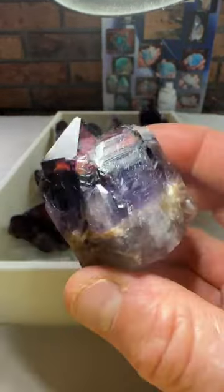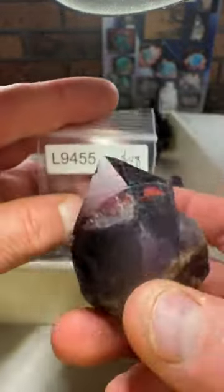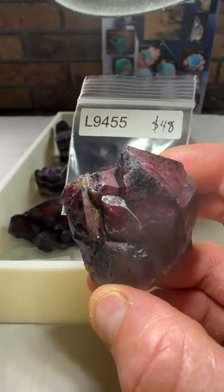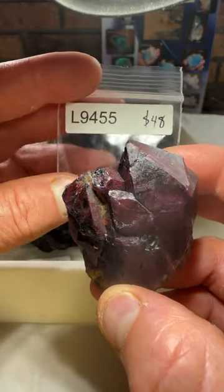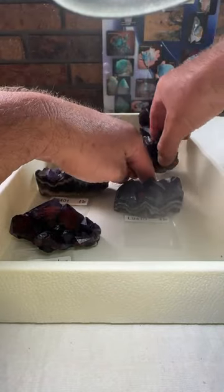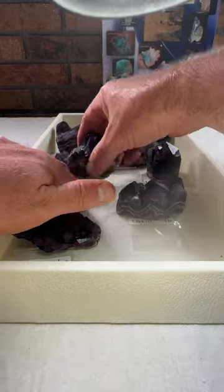I know. The banding is so cool. Look at this, a little bit of banding. That's just great. I love it. I love it all. $48. There's Caitlin. What are you going to do? Or tumbled. Yes. Cutting is better than tumbling because you can see the inside. Then you tumble afterwards or polish.